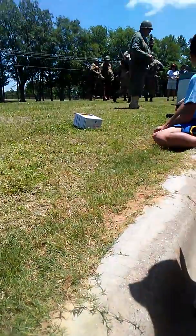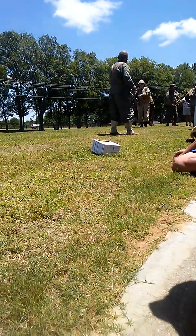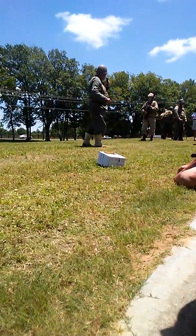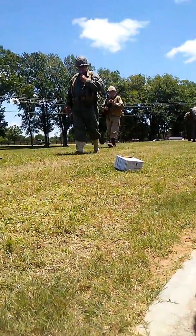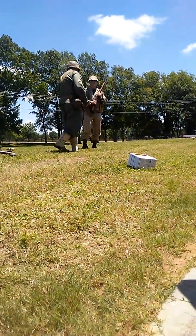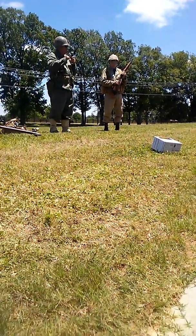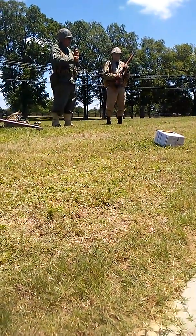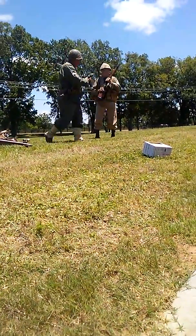Rifle, used from World War I all the way through World War II. Rick has here a MAS 36. It's a French weapon, 7.5 caliber. It's a bolt action rifle, so he shoots, has to manually eject and reinsert a new round, and shoot it again.